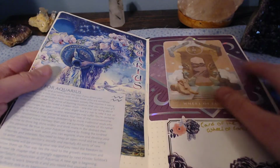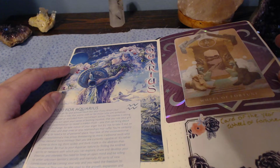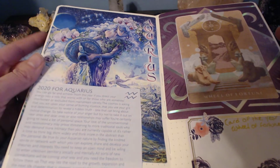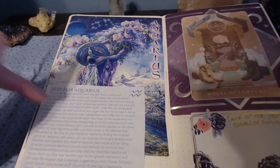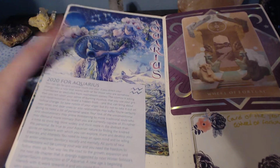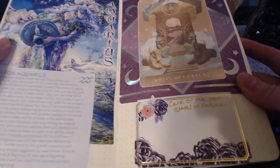So this is 2020 for Aquarius, because I am an Aquarius. My birthday is this month. Woo. And this is also from the Astro Moon Diary planner. This is a birthday card that the lovely Raquel of the Barefoot Taurus gave me last year. So I did cut this part out and put it in here and save the other sweet note that she wrote in here for me somewhere else.